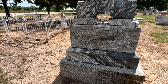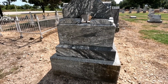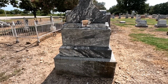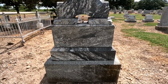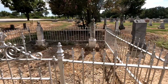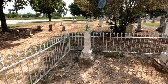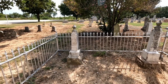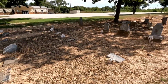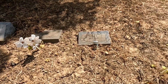Schawe, some more German names here. Ruhe in Frieden. Kristen Schawe, Dorothea Schawe. Both passed away 1899, a couple months apart. 2 months apart. Some real old ones here. 1834, 1895. Elizabeth Scherf, S-C-H-E-R-F. Again, there's the children's graves. Some marbles here. Heinrich, Albert and Heinrich.